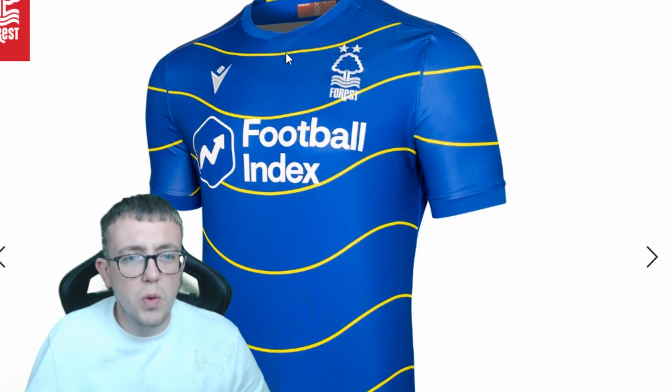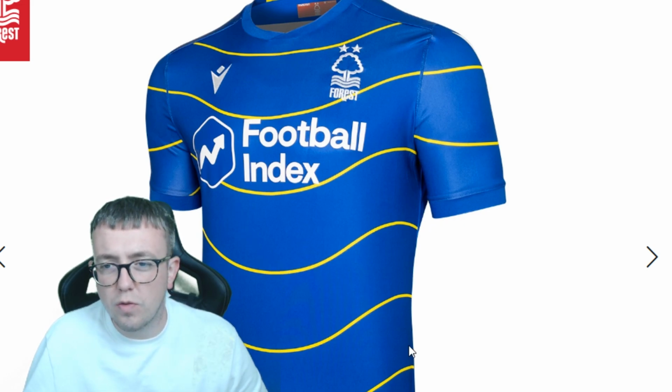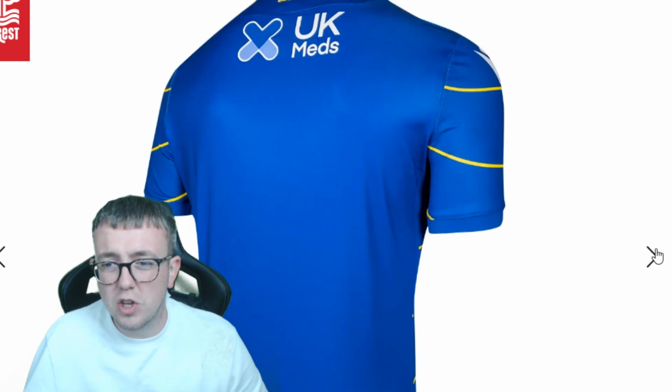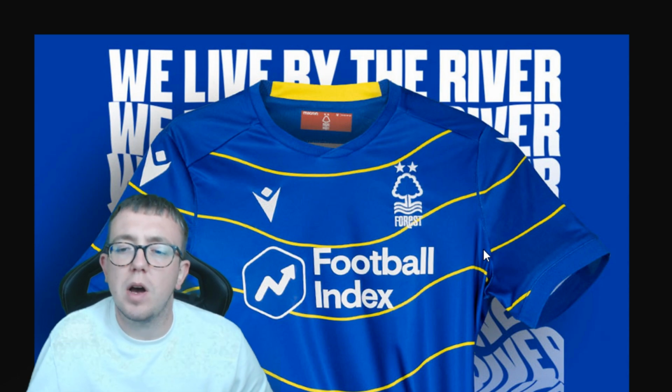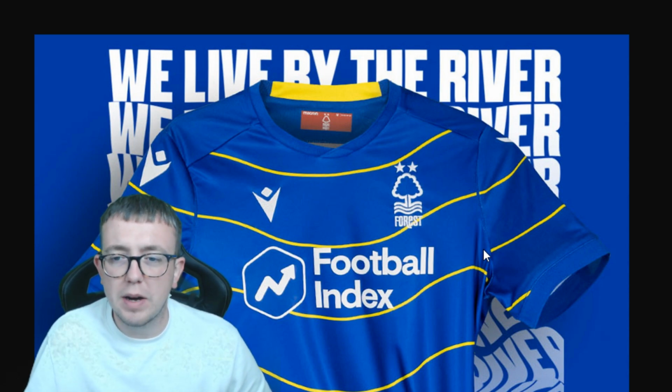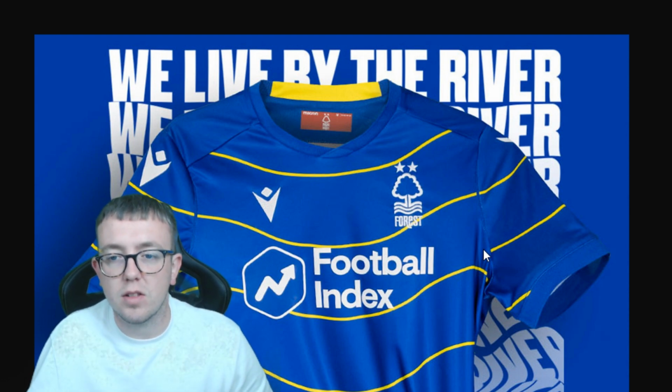So next, we've got this blue and yellow design from Forest. It's about the River Trent, basically. So these lines are meant to flow like the river. And I don't know what to think of it. I actually don't think it looks too bad. I sort of like it. It's really hard for me to judge, but I think it's different and I don't think it's too bad at all. And it's got some sort of meaning by it, like the river. Yeah, I get it. They like the River Trent.